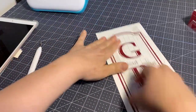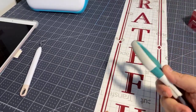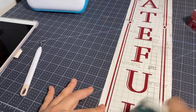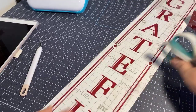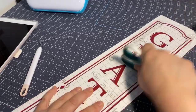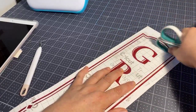Here. Okay, so here we go. So we have the transfer tape, and I would definitely do what's called burnishing. You can do it with the side of your scissors. You can use your scraper. You can use a credit card or whatever you have available. And what that is doing is putting your cutout onto the transfer tape, because then we're going to take the transfer tape up. We won't need the back, and we're going to apply it to our sign.